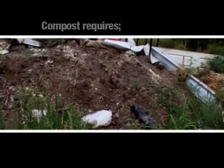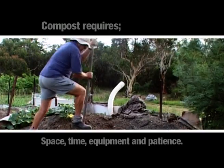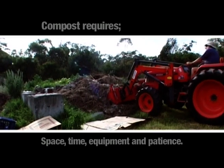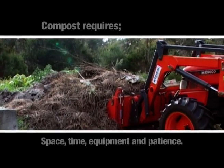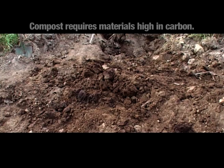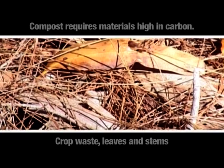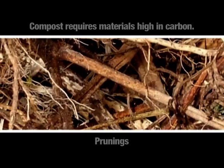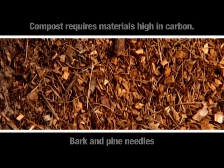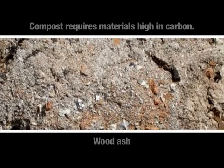It requires enough room for a compost heap, enough time to turn the heap, the right equipment to turn the heap, and patience, because it is a fairly slow process. Useful materials for a compost heap are materials high in carbon: crop waste, leaves and stems, straw, twiggy prunings, bark and pine needles, sawdust, paper and wood ash.